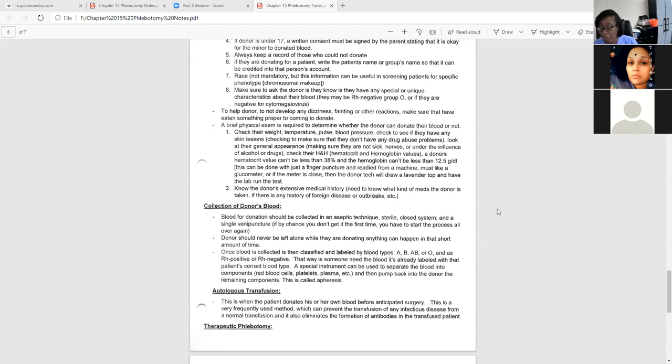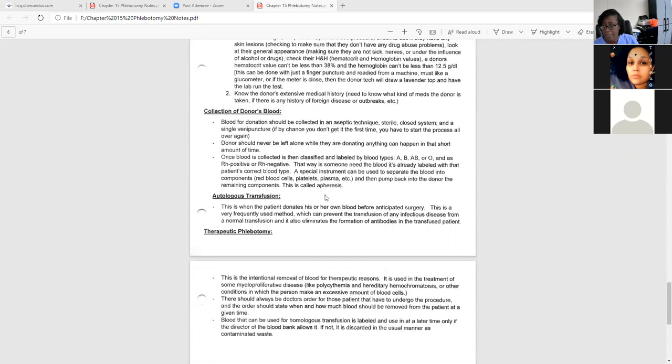But for those who still feel wary, even though they do screen all the donated blood now for any known blood transferable diseases, you can donate your own blood prior to surgery. So if you do suffer a blood loss while you're in surgery, you'll be transfused your own blood back into your body. That's what autologous transfusion means. It means you're donating your blood in order to transfuse back into you if you suffer blood loss during surgery. That's basically that.